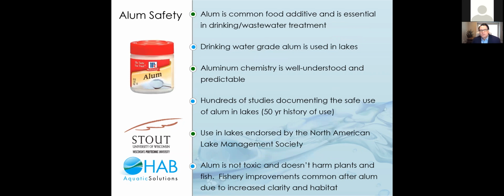We get a lot of questions about safety. Alum is safe. You can buy powdered alum at the grocery store. As a matter of fact, any of you who do canning, you add powdered alum to keep your pickles crisp. It's essential in drinking water and wastewater treatment. If you drink water in a large city, it's probably been treated with alum. We use that same drinking water grade alum in lakes. Aluminum chemistry is very well understood.